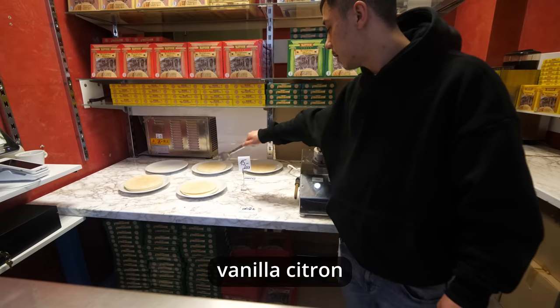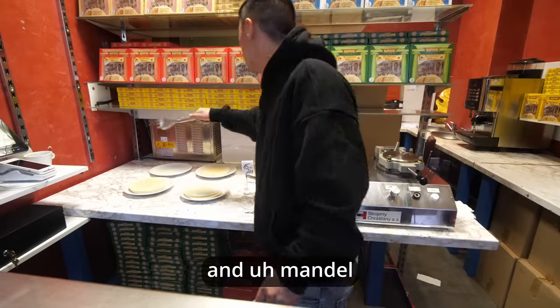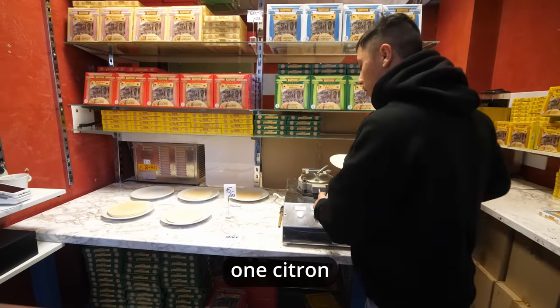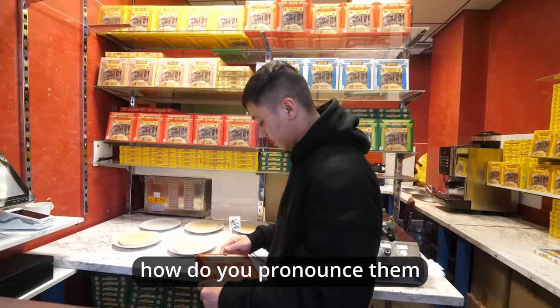doing it? Vanilla, citron, cocos, and mango. Can I have one citron? We'll do one of the almonds, yeah. Okay, one citron. How do you pronounce them?